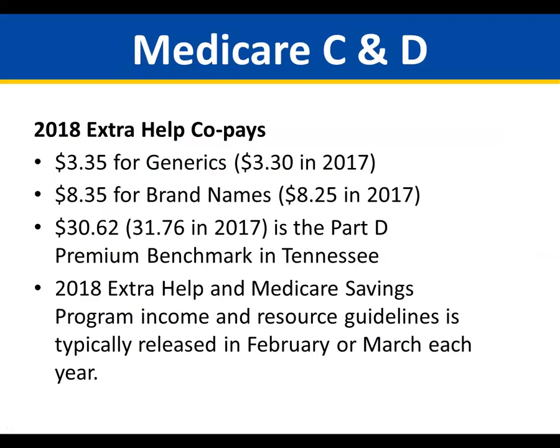So what Social Security does is in October, by the end of October, all people who qualify for extra help are going to receive an orange letter. That orange letter is going to tell them about the increase in these copays. That way they are notified, hey, starting January 1st, your extra help copays are going to increase. There's no additional correspondence that the beneficiary has to give Social Security. It's just kind of their notice that these copays are increasing a little bit.